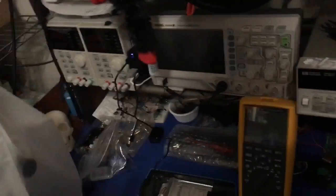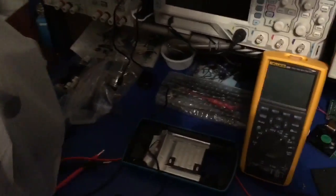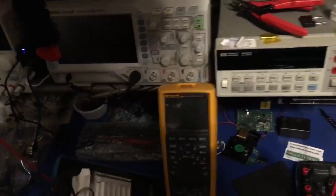Choose the Bryman tester because it's small and easy to carry around with me. It also has the ability to detect live circuits, and I don't know where my other circuit tester is to see if the voltage is live, but I know this one has that feature built into it. Nice little feature, actually.